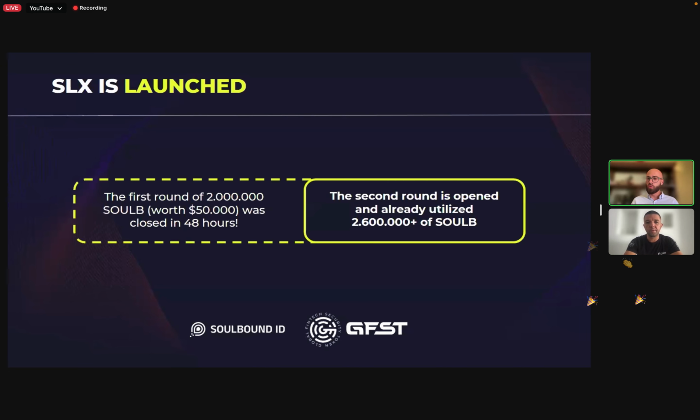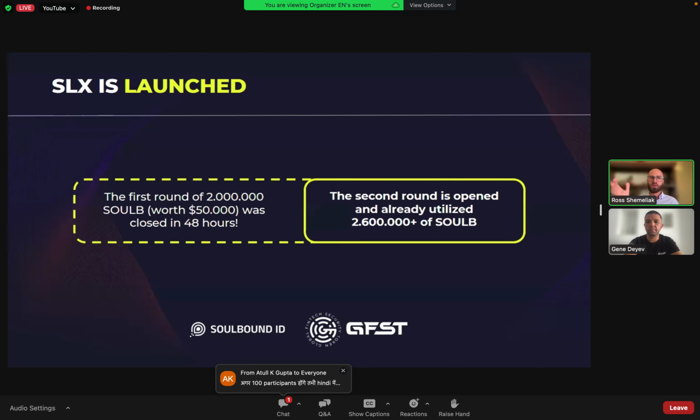So also what we have done so far, we delivered the SLX security token. SLX is a revenue share of Soulbound ID company. As we promised previously from the first webinar, it will be a dual token model with SOULB community payment token and SLX security token. And now we already delivered and started the STO and the conversion of the SLX, and the first round was closed in 2 days.